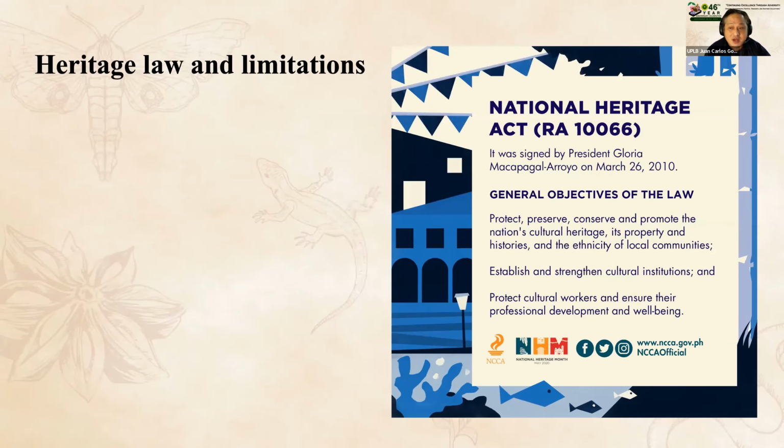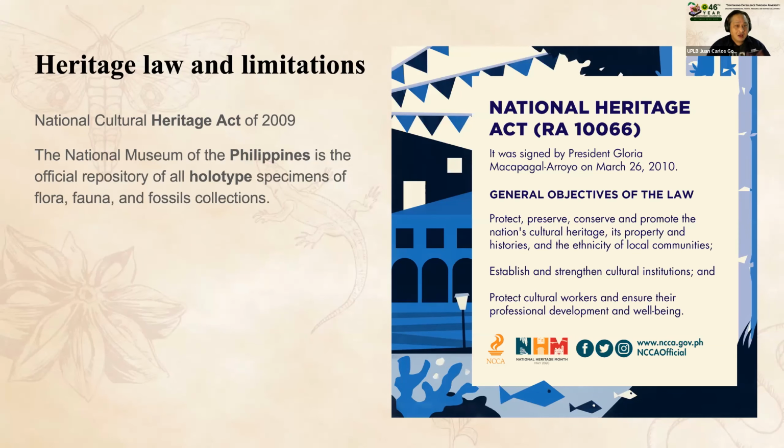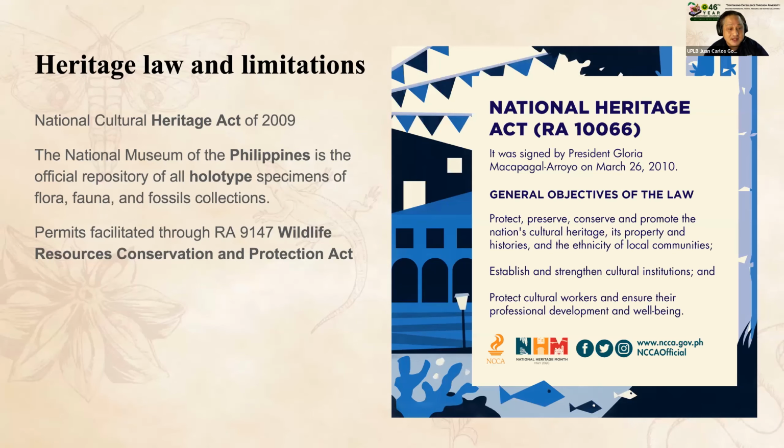Of course, in 2009, there was the National Cultural Heritage Act of 2009, which was then signed and approved in 2010 by then President Arroyo. The general objectives of this Republic Act are to protect, preserve, conserve, and promote the nation's cultural heritage, its property, its histories, and the ethnicity of local communities, but it also includes a large part, a discussion on collections, especially holotypes. So it was designated that the National Museum of the Philippines is the official repository of holotype specimens for flora, fauna, and fossil collection. Also associated with that is Republic Act 9147, which is the Wildlife Resources Conservation and Protection Act.